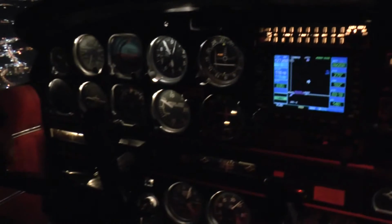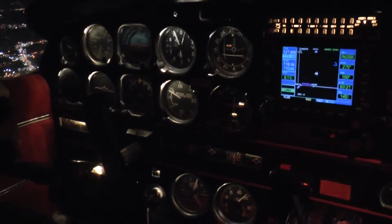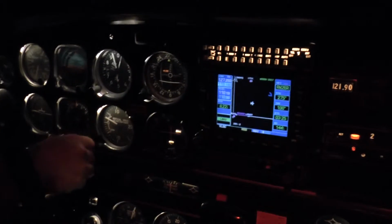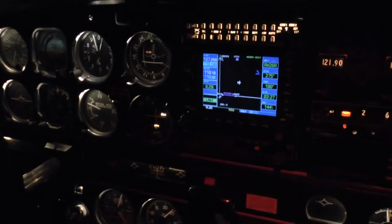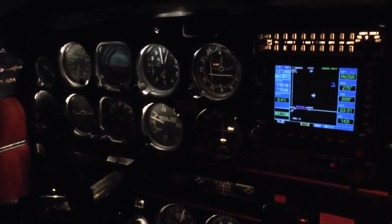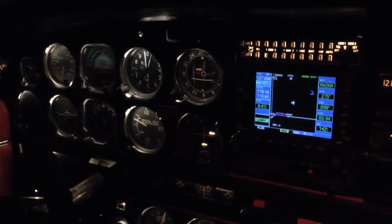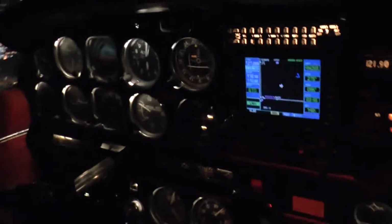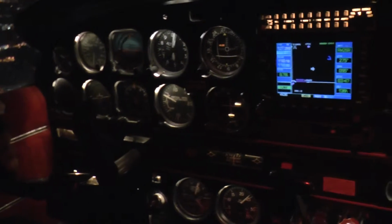Delta 1899, traffic in sight. So there's an emergency going on. He can't slow down because the flaps aren't working. Leveling at 6,000, heading 180. That is a problem. Maintain 4,000. Well, let's layer it out. Delta 1380, what kind of speed are you going to be at there now?